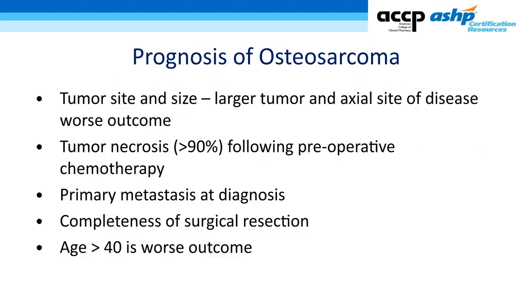Prognosis of osteosarcoma is driven by many factors, including not only tumor site and size, as well as tumor necrosis following preoperative chemotherapy, primary metastases identified at diagnosis, completeness of the surgical resection, as well as patients diagnosed at an age greater than 40.